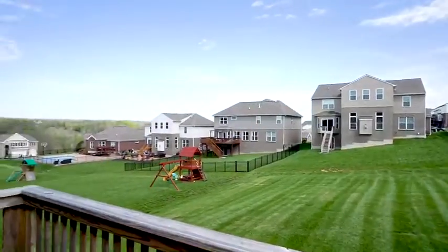Taking a step outside to enjoy our flat, easily usable backyard and all these vista views.